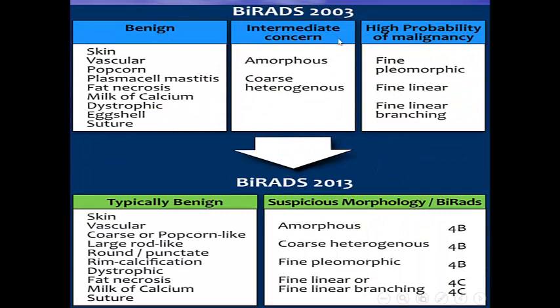This is the BI-RADS lexicon of 2003. They used to say that there are benign calcifications, intermediate concern, and high probability of malignancy. But nowadays, we say that they are either typically benign calcifications, including the skin, the vascular, the popcorn calcification, the rounded or punctate calcification, and the suspicious calcifications, the amorphous type, the coarse heterogeneous type and the fine pleomorphic. These all we can give BI-RADS 4B, but the fine linear or fine linear branching we can give 4C because they have high probability of malignancy.